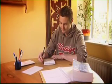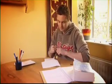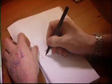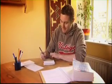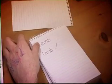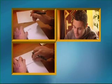One technique which can help is to first look at the word you want to remember. Say it aloud. Lamb. Then cover it. Write it from memory. And check that you've spelled it correctly. If not, go through the steps again. Look. Say. Lamb. Cover. Write.